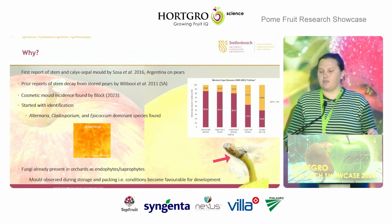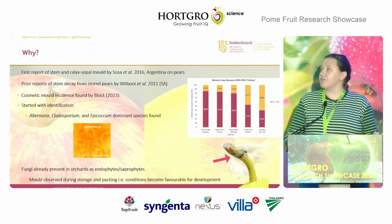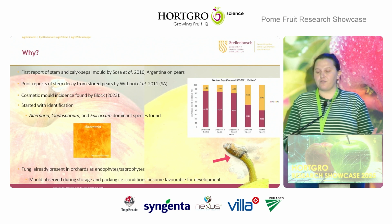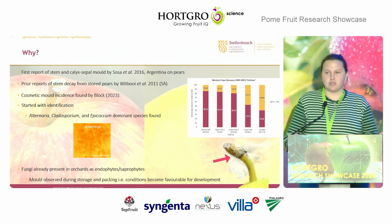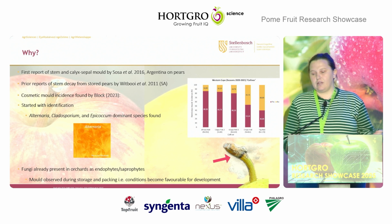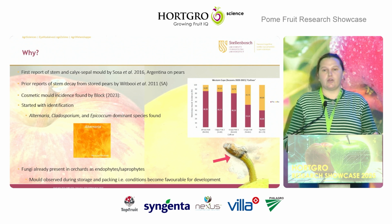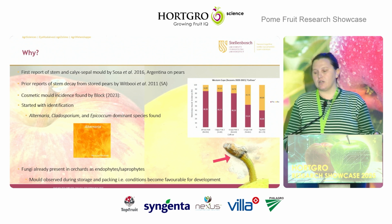So the dominant genera of fungi identified were Alternaria, Cladosporium, and Epicoccum species. These fungi are known to be endophytes. They are already present in the orchards. And due to the nature of the cosmetic mold, they are saprophytic, so they only colonize once the plant tissue is dead.